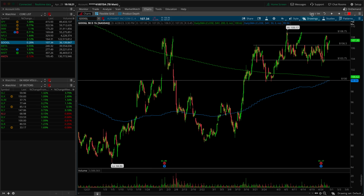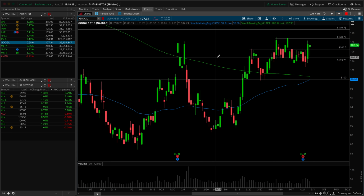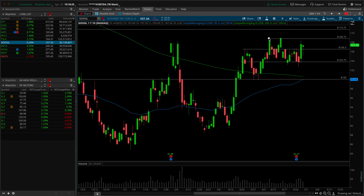Next up, we're going to take a look at Google. What's going on with Google? Here's the daily time frame chart coming into these equal highs. I think this play is fairly straightforward. Inside bar on the Friday session, it's a long over the highs, 108.75, or short underneath these lows at 103.75. Anything that just chops around in here, don't really want to be involved.